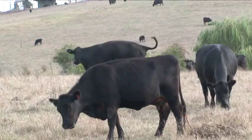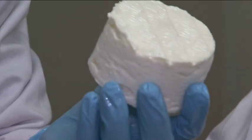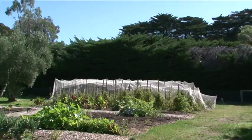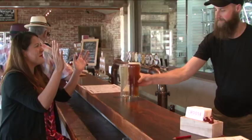Ooh, that's really good. It's just a bite, but it represents the best the land has to offer. Food straight from the source, a true farm-to-table lifestyle. And it's a sweet end to my tasting journey in the Yarra Valley.